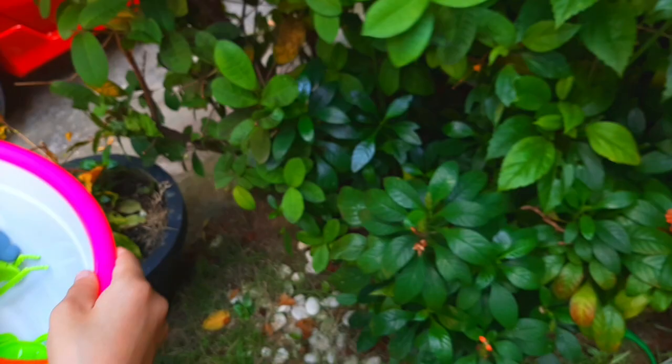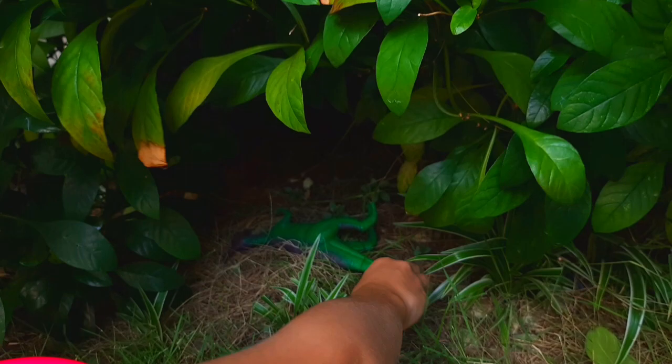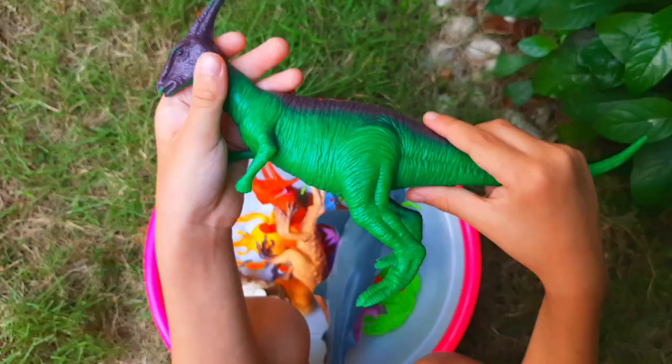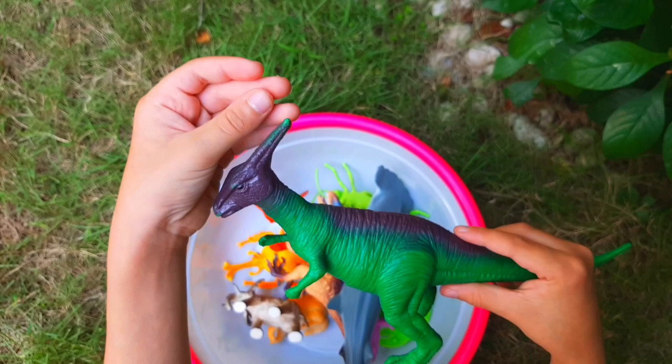Okay, next we will find. I don't know what that is. But let's just look for it. Oh, did we find it? Okay, it's the name. Parasaurolophus. Guys, this dinosaur's name is Parasaurolophus. Wow, it's such a beautiful dinosaur with this for playing music. Okay, let's put it here.